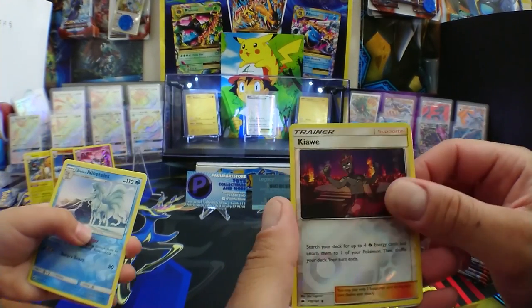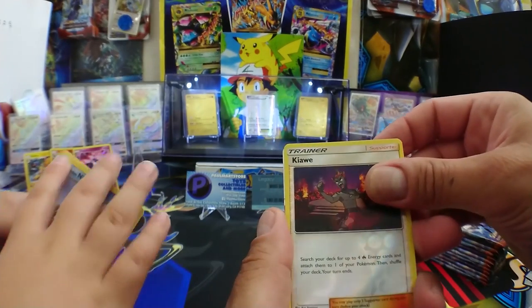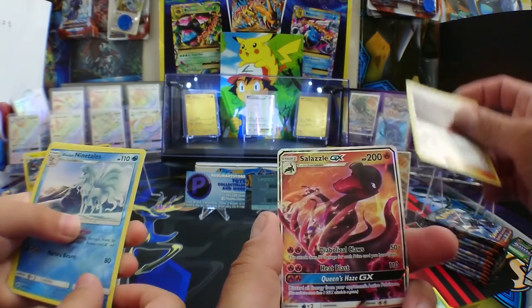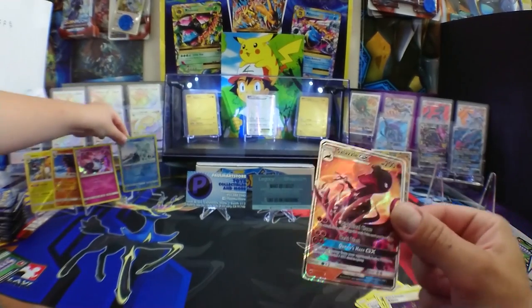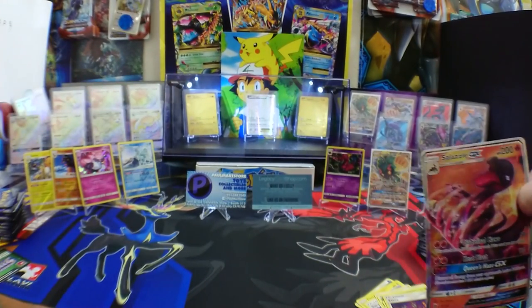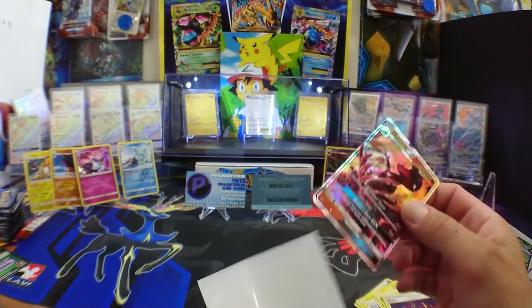Oh, what's this? Reverse rare, Alolan Ninetales. And a Kiwi. Oh, some people saw that. Oh! He's gonna be bummed out. He's doing some chores, and look at, oh, another Salazar. I got a reverse rare. Boom. I got 1 point at least. Let's sleeve it. What? Oh. I should have chose that. Showed that side. I need the side.